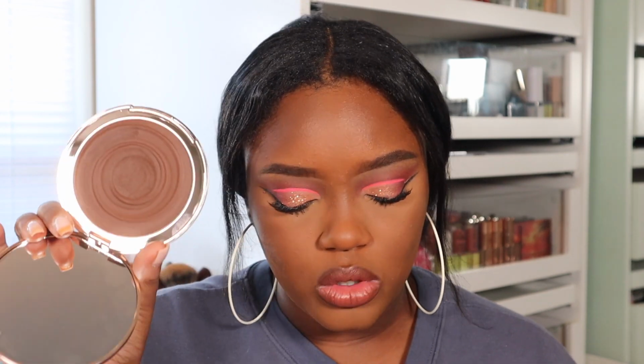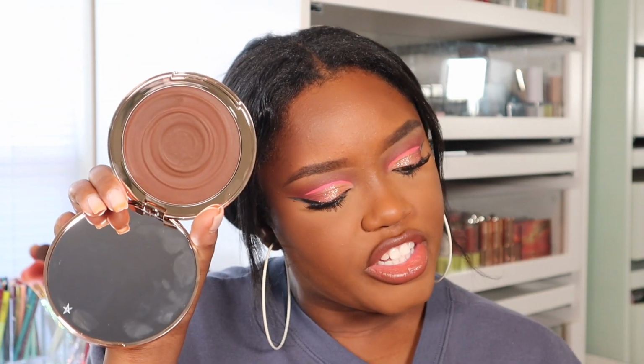Okay, so this is the Charlotte Tilbury bronzer blended out on both sides. What do you guys think? The shade really feels like a contour for me. I don't really know. I wish it was a little bit warmer. I feel like this is more cool toned. The shade is a little bit more cool tone, but aside from the shade, I love the formula of this.